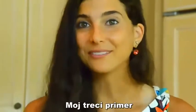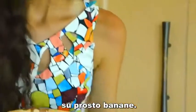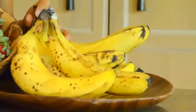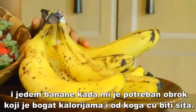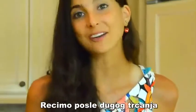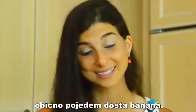My third example of an easy to eat raw lunch is just bananas. I probably have about 12 bananas on this plate, and I eat bananas when I'm looking for a very filling or calorie dense meal. Typically after I go for long runs, I will eat a big plate of bananas.